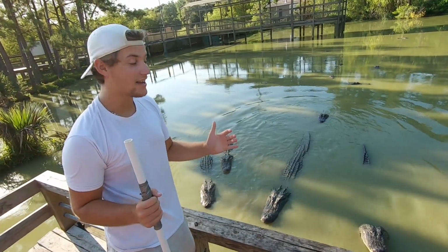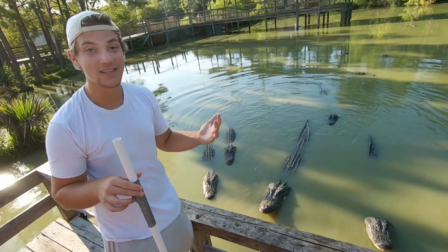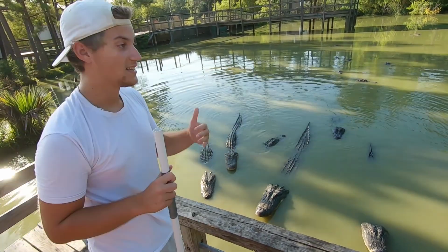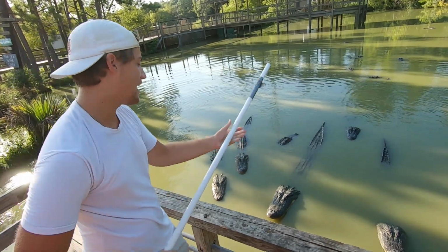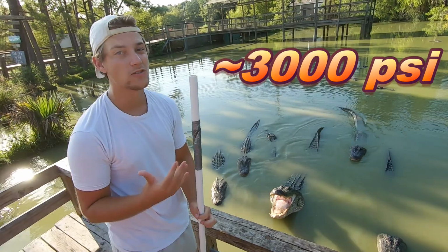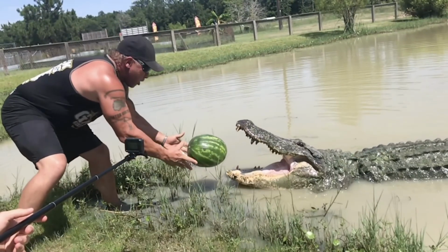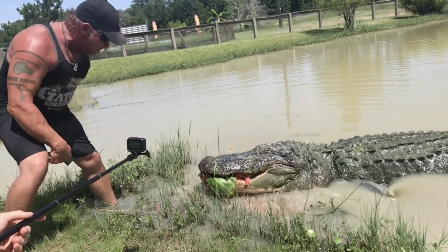So looking at these alligators, you may think that if I were to fall in this water, I would be totally dead. But actually, yeah, I would be. I'd be 100% dead. These guys are trained to eat anything that hits the water, and what's gonna happen is that one of these alligators is gonna lock on, open its mouth, and slam down with 3,000 pounds of pressure. That's pretty much sticking your arm in its mouth and then dropping a pickup truck on top of it. That's how much pressure it is.